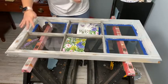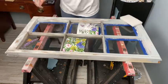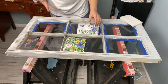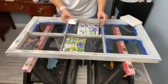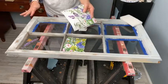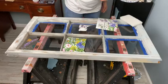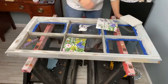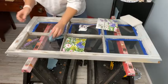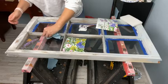So that's it. We've got the first transfer on. Yeah, I know it's super easy. And they're beautiful once you put them on a wall or against a backdrop. So now we're going to go ahead and go with this big section, and that's a little more tricky because, like I said, it sticks to the glass immediately. And I did this with a tack cloth, and I see I have a little piece of something on here. You want to make sure your window is nice and clean.